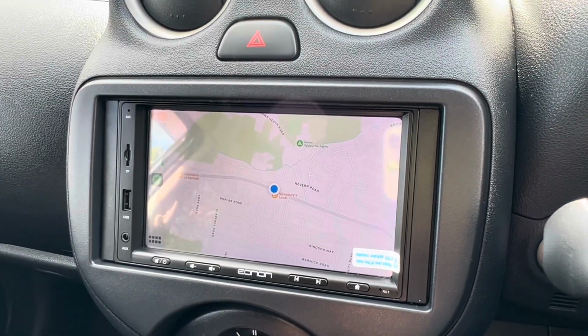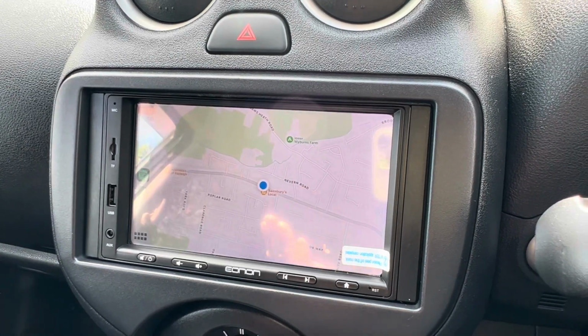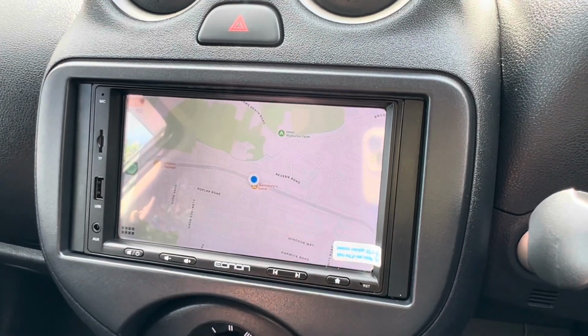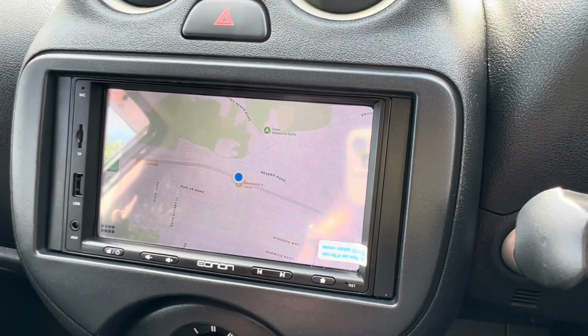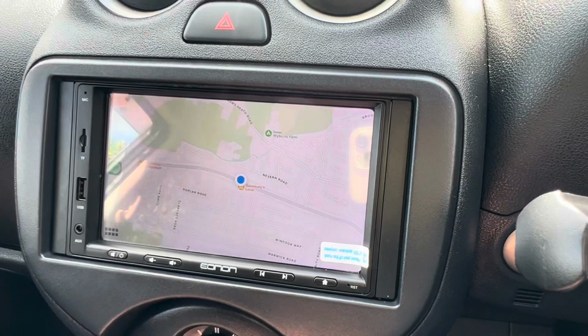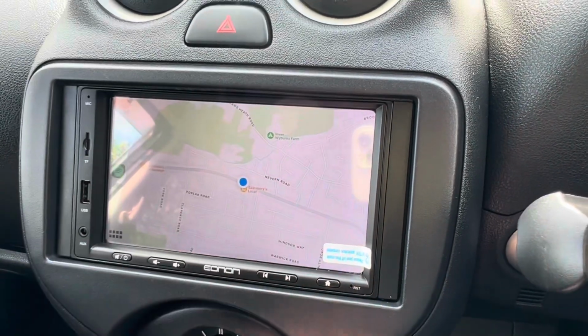I have to be very quiet when I say this, but if you say Siri, it will search. You know, that's quiet enough there. It will search for whatever you want on that. So if you wanted to go home, you can say that word and take me home. It will set a course and take you home using your Apple Maps. You can use Google Maps or Waze as well. It's all on there. If it's on your phone, it's on your radio.